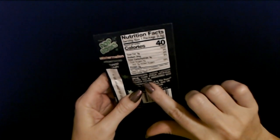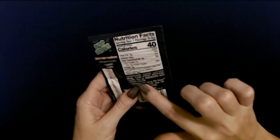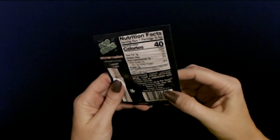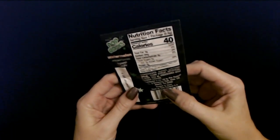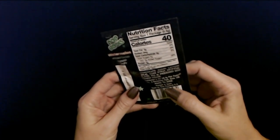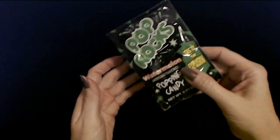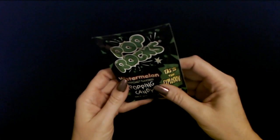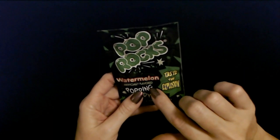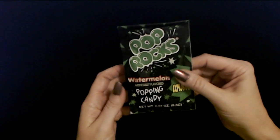It doesn't have many ingredients. Let's see. It has sugar, lactose, corn syrup, artificial flavor, red 40, processed with carbon dioxide. Product of Spain. Oh, I never knew that. I never knew it was made in Spain. Made by Zeta Especial S.A. You kind of hear him in there. So we have 0.33 ounces of watermelon flavored Pop Rocks popping candy. I won't eat them. I'll save them for him.